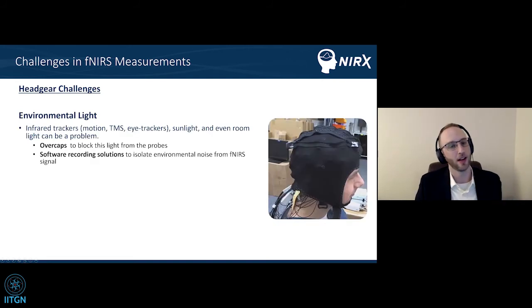That ends up being actually a source of noise. So infrared trackers, such as motion trackers, TMS trackers, eye trackers, sunlight, and even room light can be a problem. We do use overcaps to block this light. So you see an example here, and that helps tremendously and can be incredibly effective. Furthermore, we use software recording solutions to isolate environmental noise from fNIRS signal.